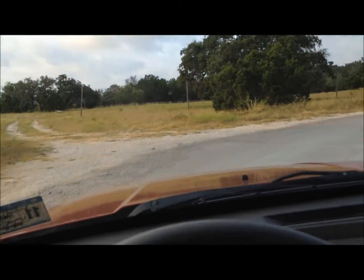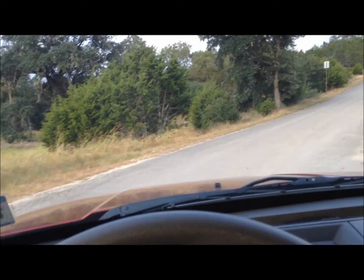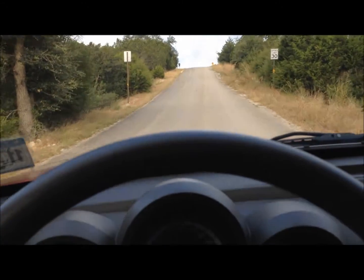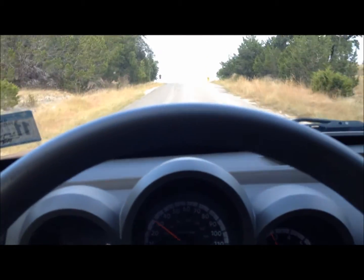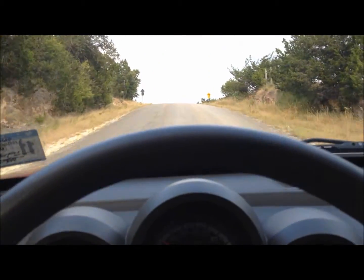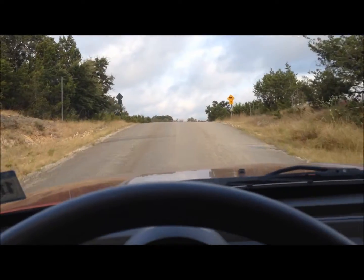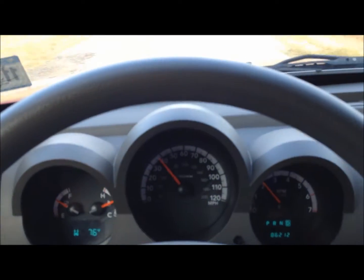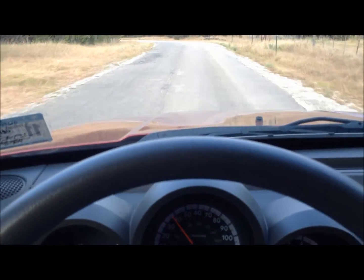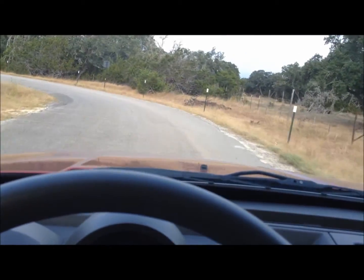The Nitro is actually a pretty comfortable SUV to drive. I've actually driven a Jeep Liberty before, which is basically the Nitro's counterpart, and I like driving it. Really nice. Accelerations are very nice and responsive.